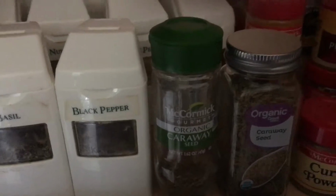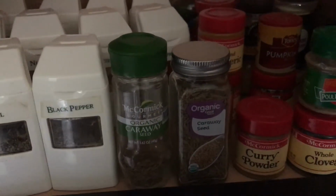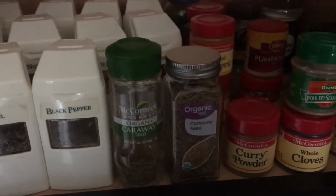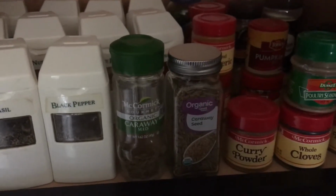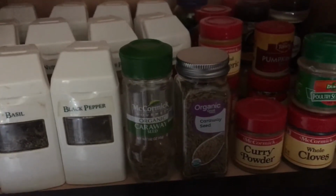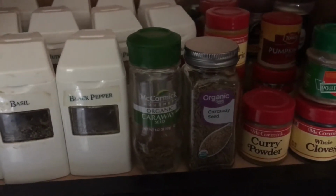This here is caraway seed. As you can see, I'm almost out of the McCormick. I got a backup here. I use that a lot. I only use that for one recipe, but that one recipe I make a lot of. I'm Irish, and I do make a lot of Irish soda bread, and it calls for a lot of caraway seed. It's actually a recipe I got from my grandma, a family recipe passed down from my ancestors. I'm not sure how many generations back, but she doesn't know exactly who started it.